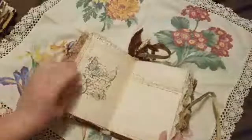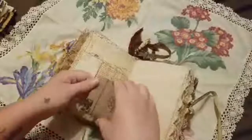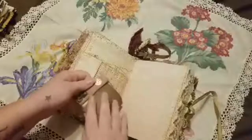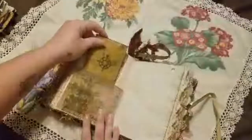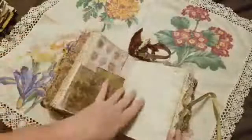There's some stamping. There's a little tag. And this is one of those little matchbook books. And she even stamped and washi the inside of that. Oh, now I can't remember how this was in there. A vellum pocket. With some Tim Holtz behind it.